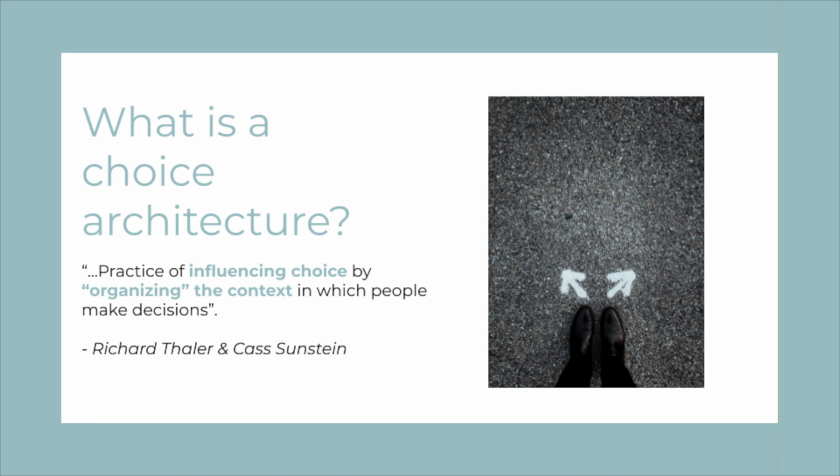So if you want people to make better decisions, you can do this more easily with choice architecture. Choice architecture refers to the practice of influencing choice by organizing the context in which people make decisions. Sunstein and Thaler defined 6 principles or tools for a good choice architecture. These principles should show how a good choice architecture can nudge people to make better decisions.